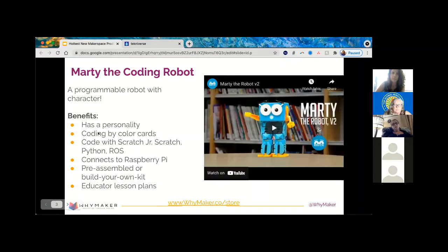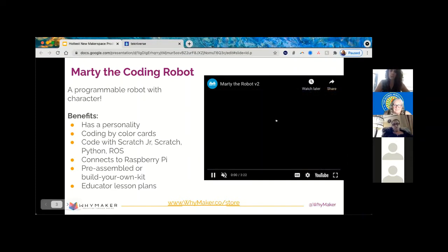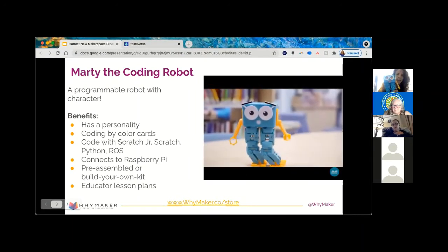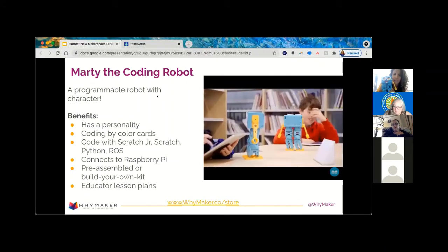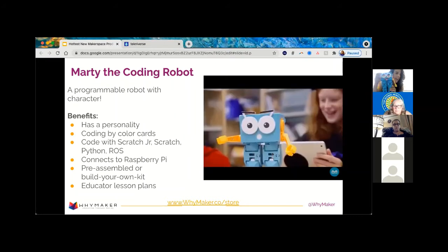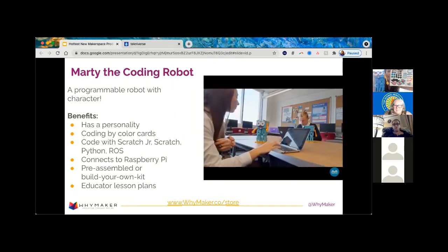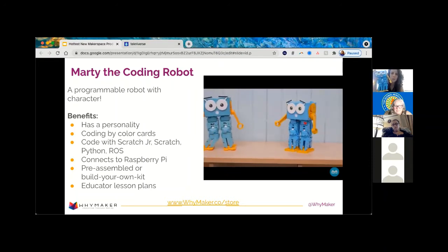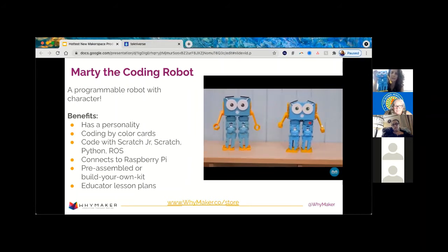All right. So my first robot that I'm going to show you today is Marty. And I actually have Marty here with me. Marty is so cool because Marty is from a company out of the UK, and Marty has a personality. We can put faces on Marty, add lots of stickers. I have mustaches, and I can change the color of Marty's eyes. And Marty walks, moves and dances and goes sideways and goes forward and does all these very interesting things.